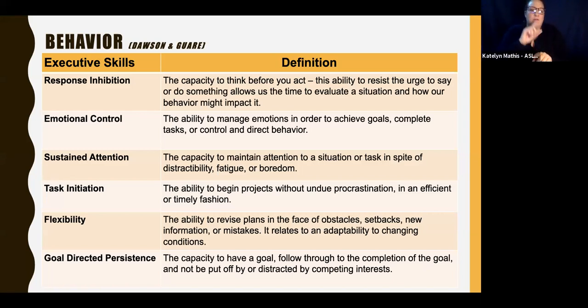Another big one is emotional control. And especially right now, this is the ability to feel your feelings, but at the same time manage them and get them to a place where you can problem solve and access those executive skills.